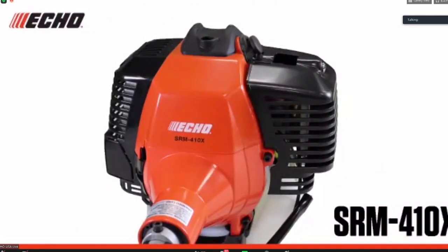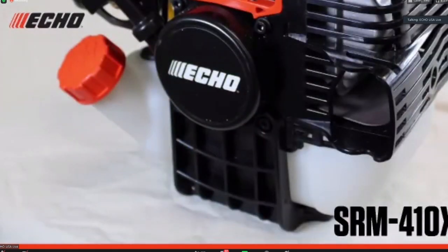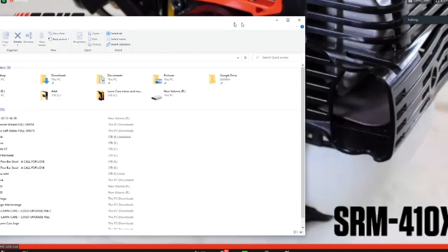It all starts right here with the 42.7 cc two-stroke powerhead. This engine puts out a category-leading 2.23 horsepower for fast, efficient cutting and powers through thick, dense ground cover in the toughest types of grasses. The SRM 410X also features a 33.8 fluid ounce large capacity fuel tank, so you spend more time cutting and less time refueling, while the full wrap tank stand protects the engine from damage.